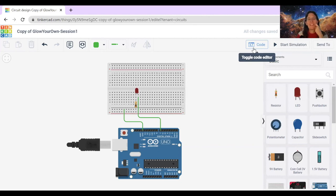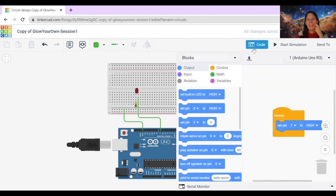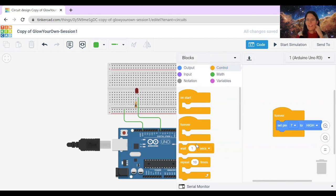So we can definitely code that in our circuit. If you click back onto code here, and then in control, you might have noticed earlier that there is this instruction that says wait. So wait for 1 second. What we're going to do is tell it to turn on, then wait, then turn off, then wait again, and then we'll see what happens. So we're going to turn on, wait.